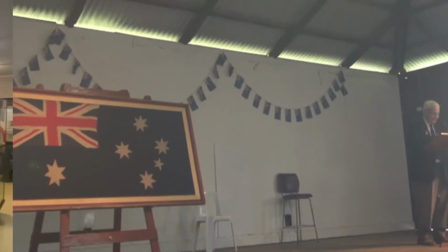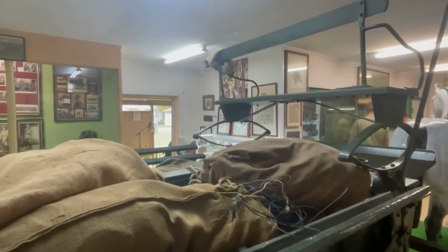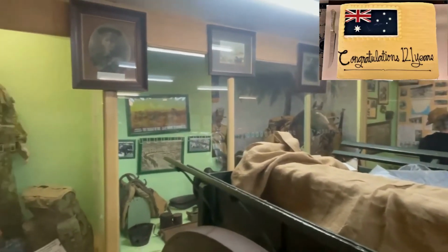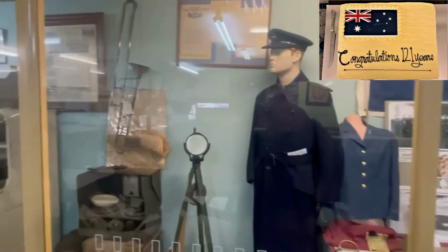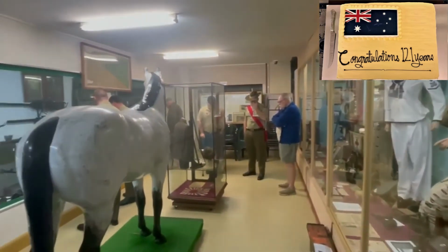the Caboolture Historical Village. Just prior to the Australia Day event starting, I just thought I would nip in to the Military Museum here and just give a little bit of a feel of the quite amazing collection that is to be found at the Caboolture Historical Village in this part of their many displays.